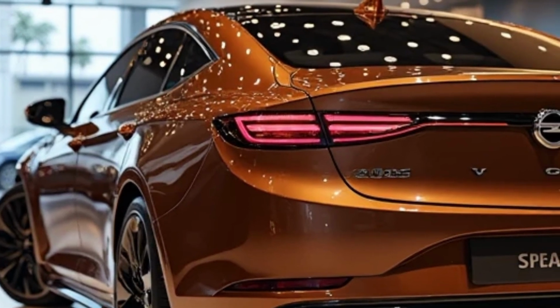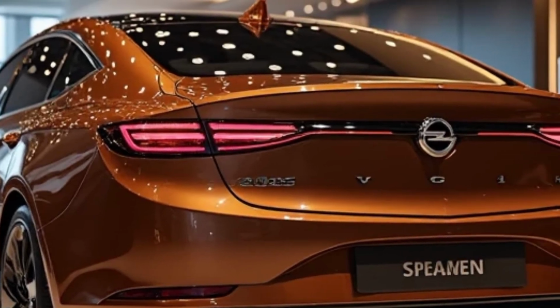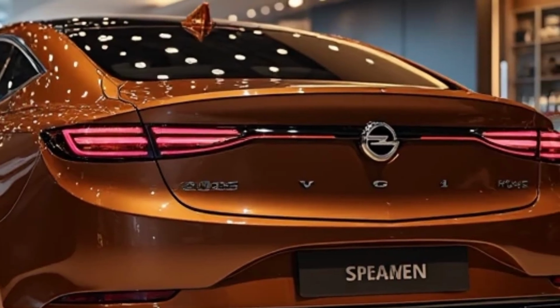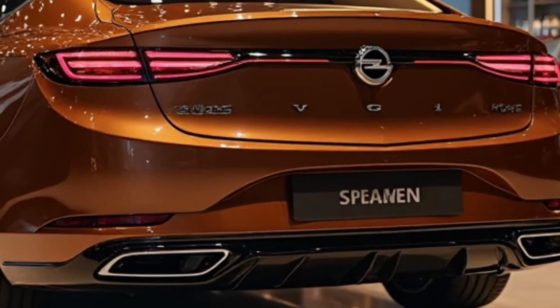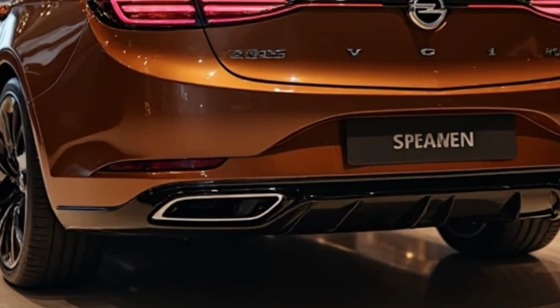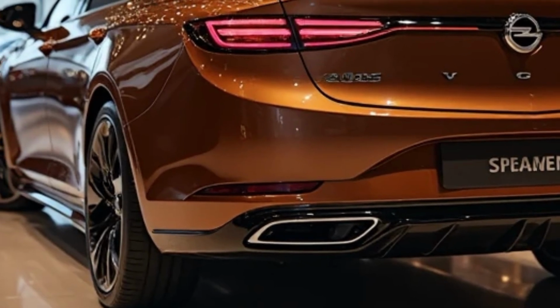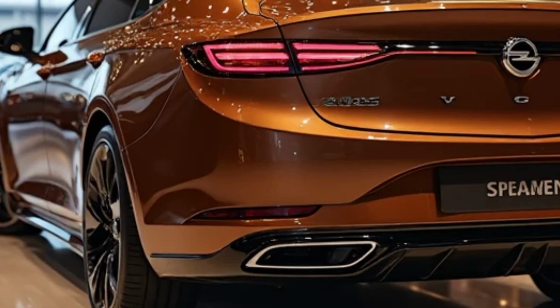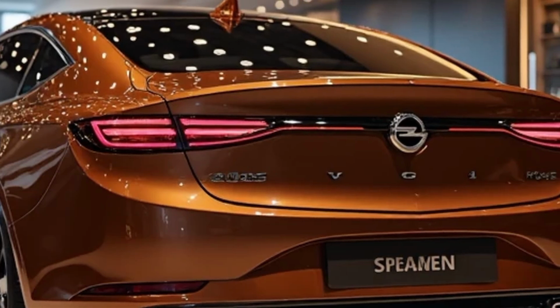Under the hood, the 2025 Opel Insignia offers multiple powertrain options, catering to a wide range of drivers. The base model comes with a 1.5-liter turbocharged petrol engine, producing around 170 horsepower, which is perfect for city driving and daily commutes. For those who crave more power, Opel has introduced a 2.0-liter turbocharged engine that delivers an impressive 250 horsepower and comes paired with an 8-speed automatic transmission for smooth and responsive gear changes.